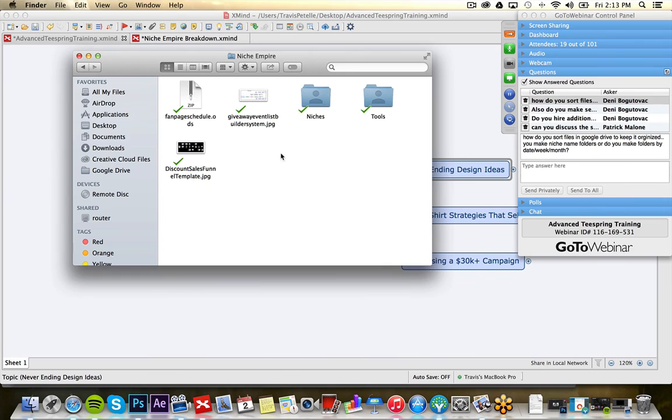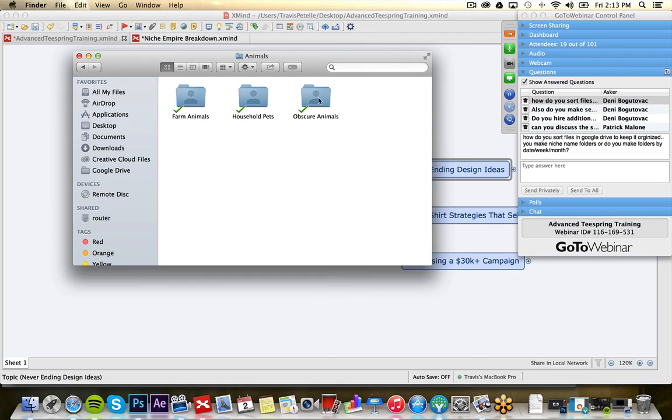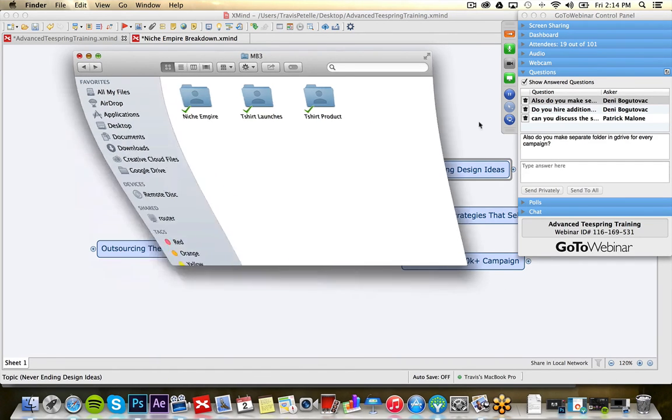Now, for the Niche Empire, this is where I keep all my interest and all my targeting, all my individual design, my promotion files, and you can just go through the same niche breakdown here to find all that good stuff. I do not make a separate folder in Google Drive for every single shirt campaign. That'd be a little intensive.